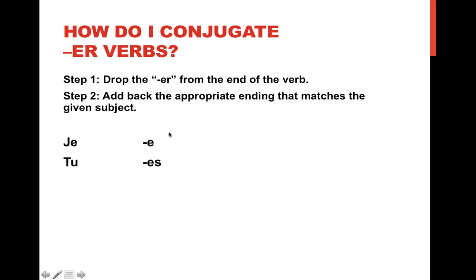For tu, for you, you drop the ER and you replace it with ES. For il, elle, or on, so he, she, or one, you drop the ER and add an E. For nous, for we, you drop the ER and add an ONS. For vous, which means you in either a formal situation or in a group, you drop the ER and you add EZ instead.